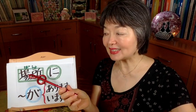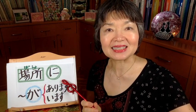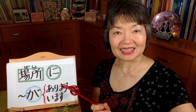I want to say like this. In my house, there's not even one cockroach. How can I say not even one? Not even a one. No cockroach. Well, at first we must remember this kind of grammar. 場所に, the place に, something があります or someone がいます. This is, in some place there is something or there is someone. In this case, in my house, there's not even a cockroach.